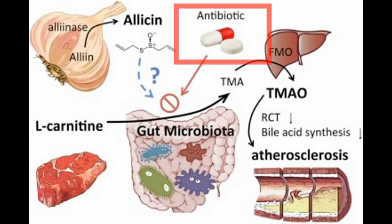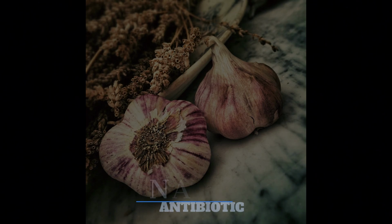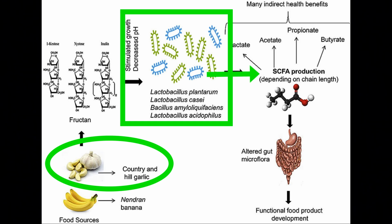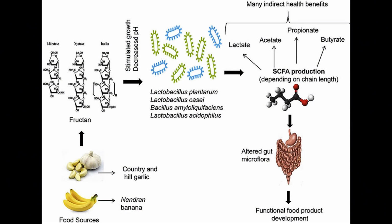Now, antibiotics can also inhibit that formation pathway, but the problem is sometimes the bacteria that produce TMAO can become resistant to antibiotics, or the antibiotics can also wipe out some of the good bacteria. So you wipe out all the bacteria. Now, leading me to my next point of interest, some actually voice concern about garlic potentially wiping out good bacteria too, since garlic has antibiotic effects. Well, I look at garlic as nature's antibiotic. And there are studies that have actually found, like this recent one, that garlic actually increases good bacteria, which leads to increases in short-chain fatty acid production. Truly remarkable. So this study illustrates the amazing benefits of garlic, not only in reducing TMAO, but also in increasing the colonization of gut-friendly bacteria.